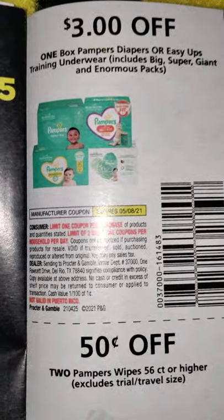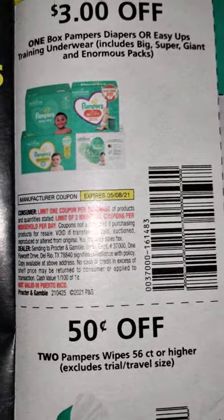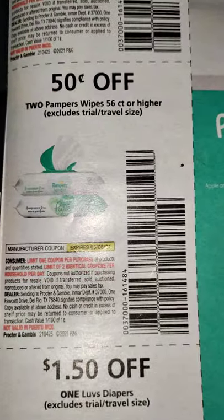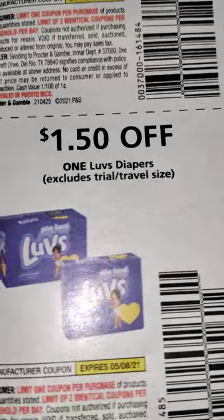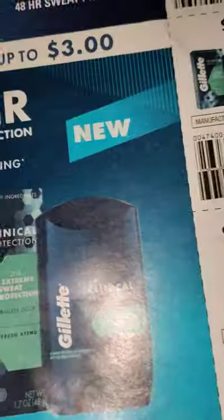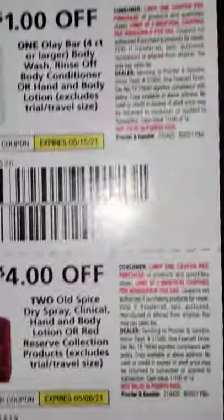But anyway, $3 off 1 box Pampers diapers or Easy Ups training underwear. Includes big, super, giant, and enormous packs. $3 off 2 Pampers wipes, 56 count or higher. $1.50 off 1 Luvs diapers. Hopefully, I buy the pick that rebate back on for the Luvs diapers, because you can get those at Walmart, and then scan your receipt to Ibotta.